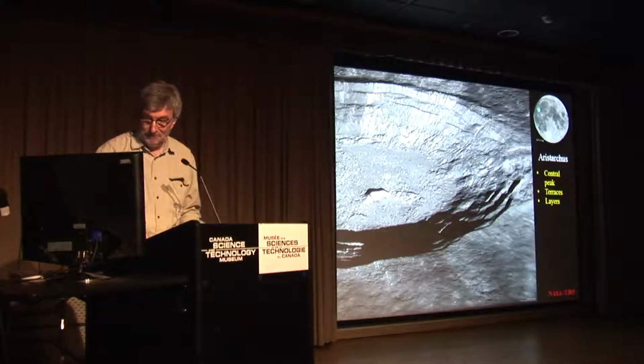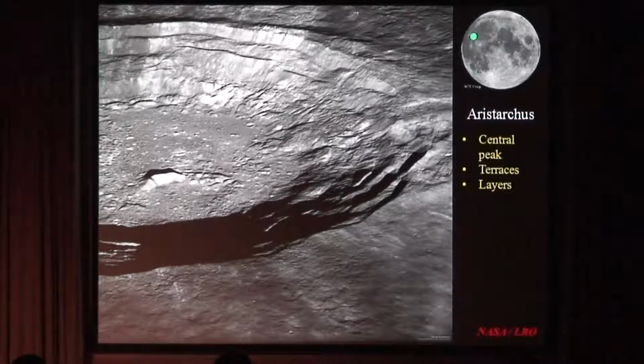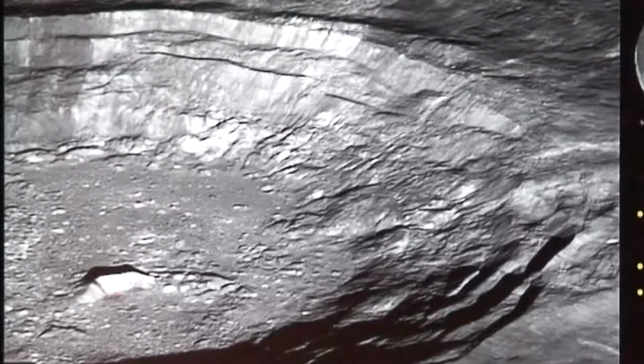Next one, please, Chris. Now, here's the central peak in Aristarchus crater. There's the central peak right down there. And it is indeed made of solid rock. In fact, you can clearly see that it's made of compositional layers. See the dark layer, white layer, grey layer here? Made of compositional layering in the peak, as well as in the terraced wall in the background. Look at the layering here. See that dark layer there? And then a white layer there, and then more white over here. So we're clearly looking at solid rock there.